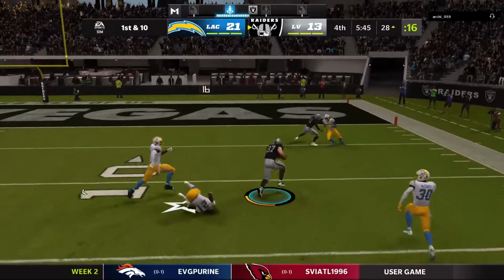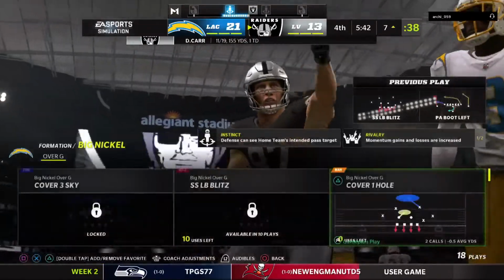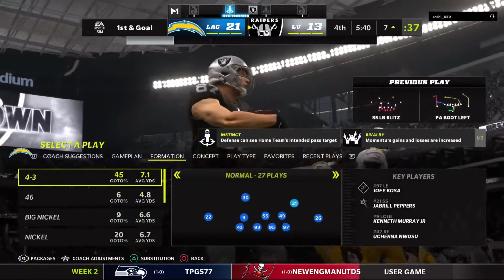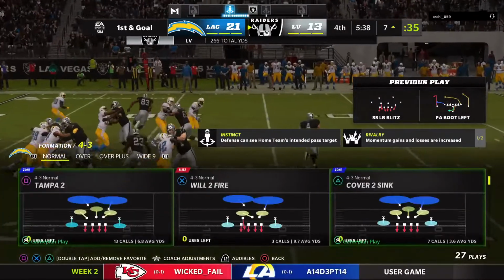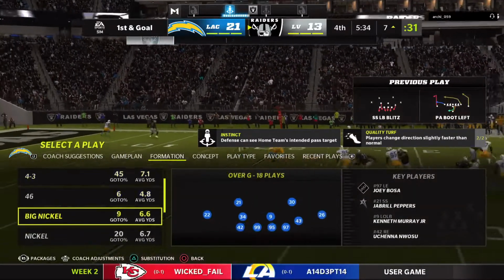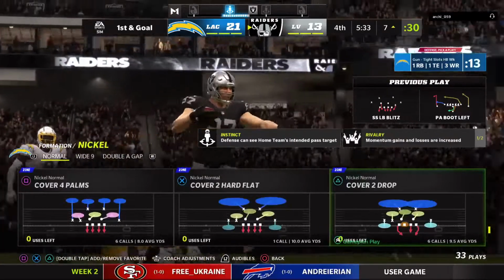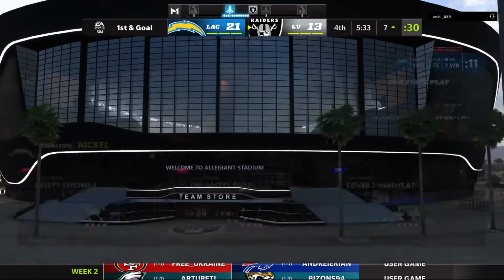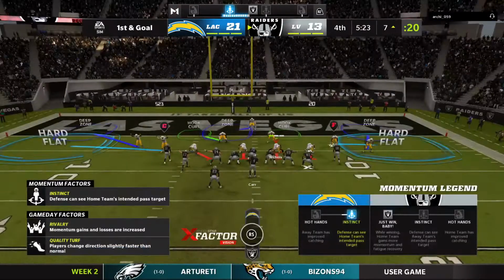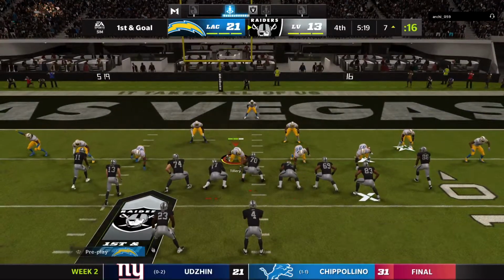Carr completes it. And finally, down he goes as they work it inside the 10 to the 7. When you get a big tight end like this, sometimes it takes more than one man to bring him down. Oftentimes, your best bet, just jump on and hold on and wait for your teammates to arrive to help get him on the ground. 1st and goal, a touchdown and a 2-point conversion here are musts.